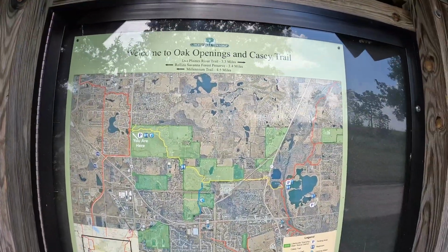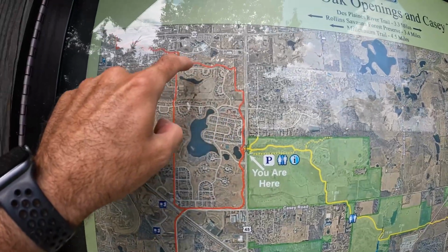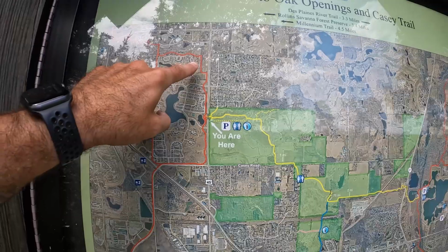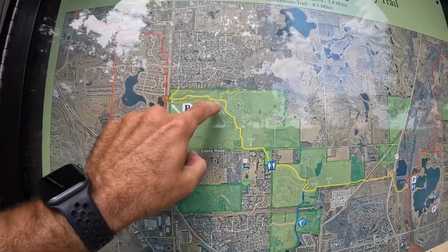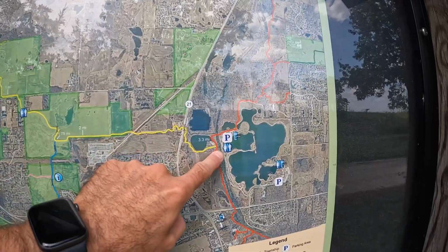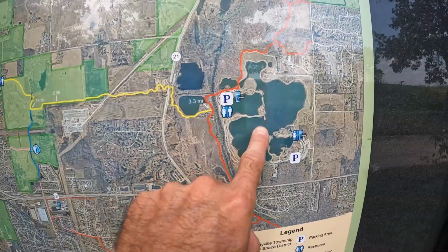Okay, so we've made it to the KC Trail here. This is where we are. We just got off of this. So now we're off the Prairie Crossings bike path and we're hopping on the KC Trail. We're going to take that all the way to the Des Plaines River Trail, and that happens right here at Independence Grove Forest Preserve.